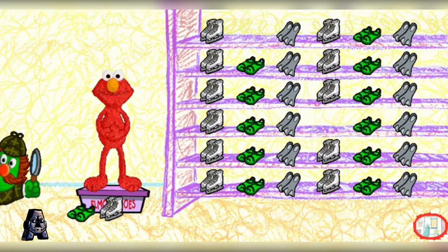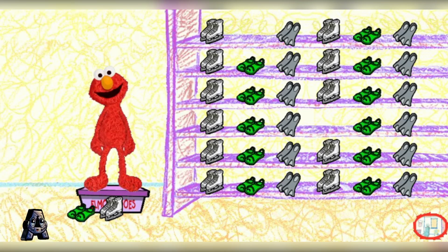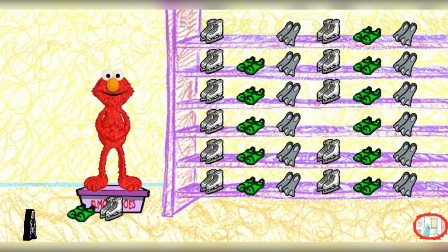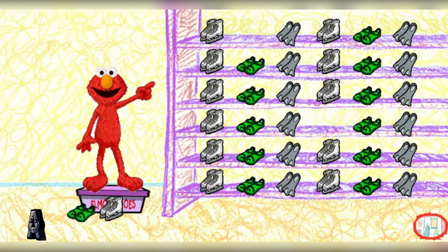Zounds! Elmo, what could be in that mysterious box? It is a mystery, and I, Sherlock Hemlock, will solve it. Hello, Mr. Sherlock Hemlock. Elmo's special shoes are in the box. Elmo can show them to you after we put these other shoes away in the shoe rack. Click on one of these pairs of shoes and put it where you think it should go, in the big shoe rack.